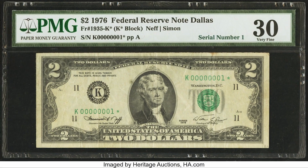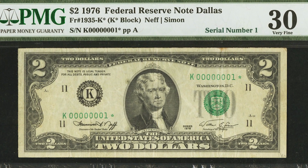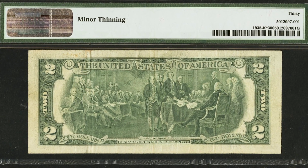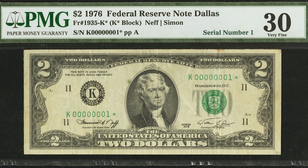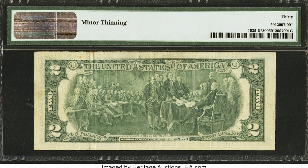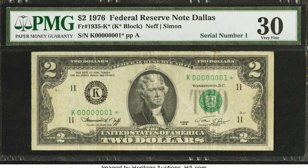Condition is not always everything. As you can see here, this one was graded by PMG a very fine 30, and you can see there's a bunch of folds and dirt and grime on this note, and that's actually a good thing, because what that means is that this note was out in circulation. It exchanged hands multiple times before someone found it and realized that the serial number was a serial number 1 and also a star note, and that's why this note sold for $7,500.